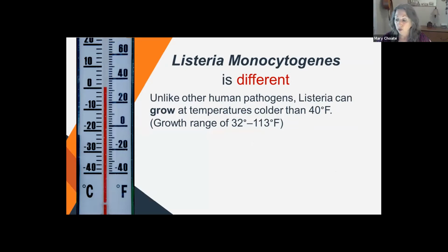So 40, 41 is what's recommended for refrigerators, at home refrigerators. But Listeria can grow as cold as 32 degrees. So other bacteria, most other pathogens that we worry about, stop growing at least at 40, but not Listeria.